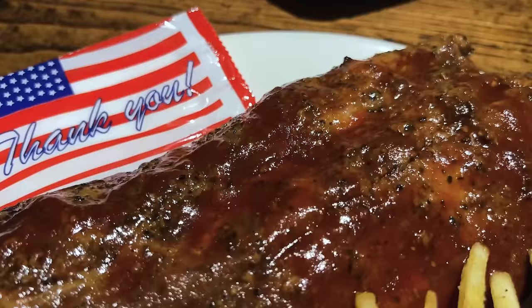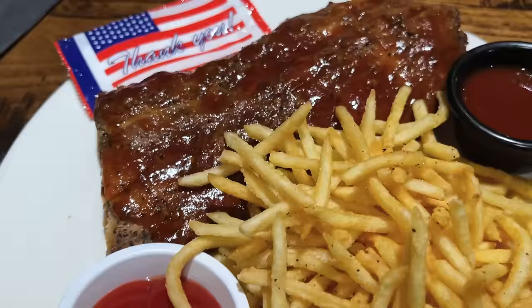So I got the baby back ribs. I got the half rack. Same thing with Matt, I'm a little disappointed. I looked on Google reviews, and these are not the fries that they usually have, so I don't know about that, but let's dive in.